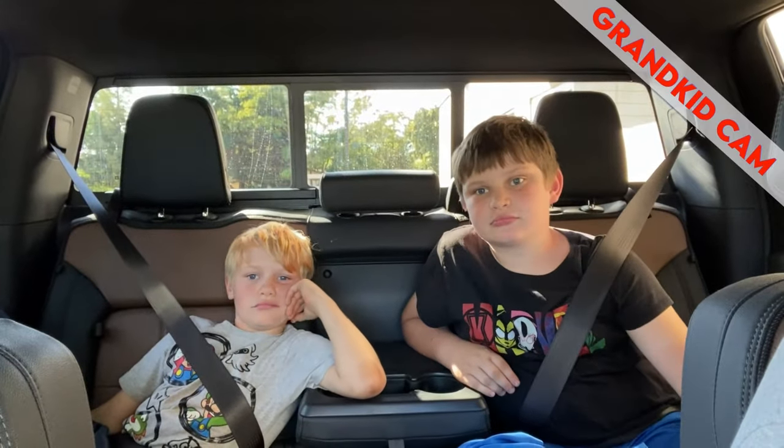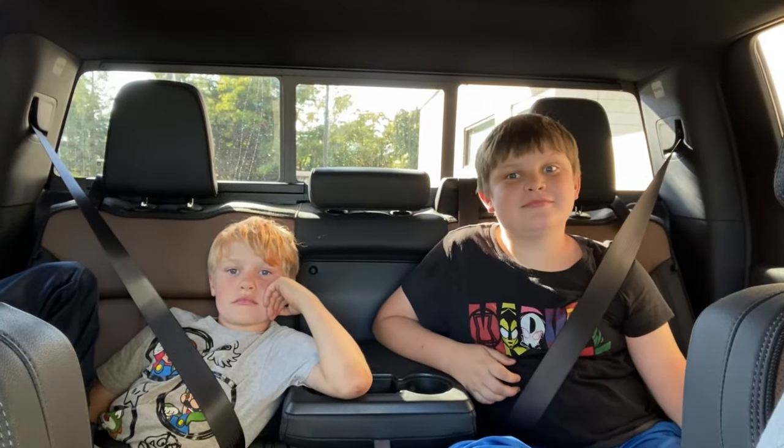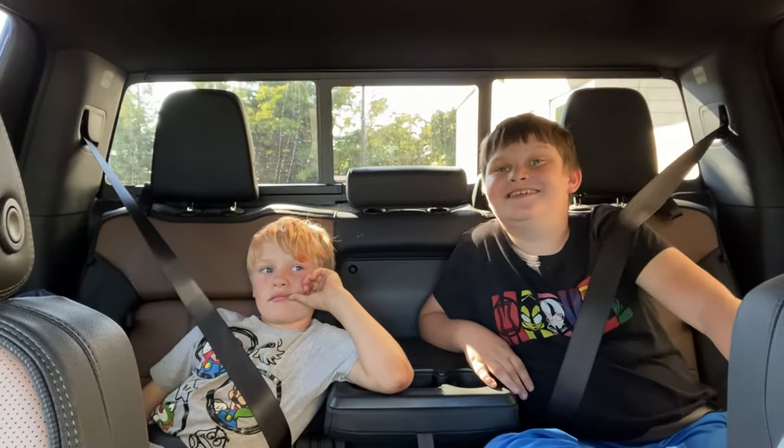On a scale of 1 to 10, with 10 being the best, what would you rate this truck? 15. 15? That's way over 10. You must really like this truck.